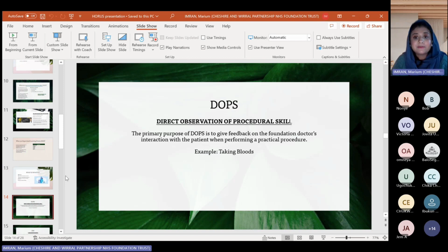DOPS, direct observational procedural scale. The primary purpose of DOPS is to give feedback on the foundation doctor's interaction with the patient when performing a practical procedure. For example, taking bloods. So if you're not doing examination and you're doing some sort of practical procedure, you can get a DOPS signed.